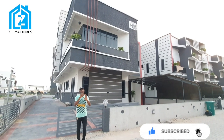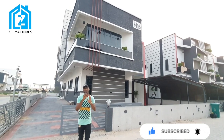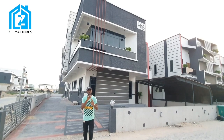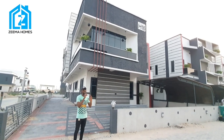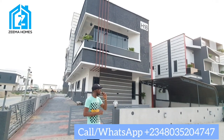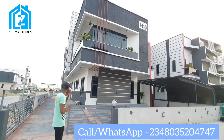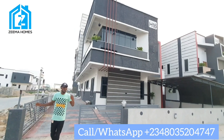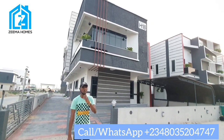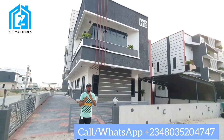Hello my wonderful viewers, today we are checking the 6-bedroom fully detached duplex with indoor swimming pool and gym house. Look at this beautiful architectural design, you can see it's lovely. This property is standing on 450 square meters of land, and you can see it's a corner piece, and the interior is top notch. Let me show you how the interior looks.